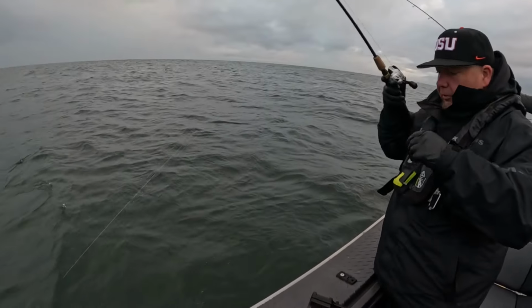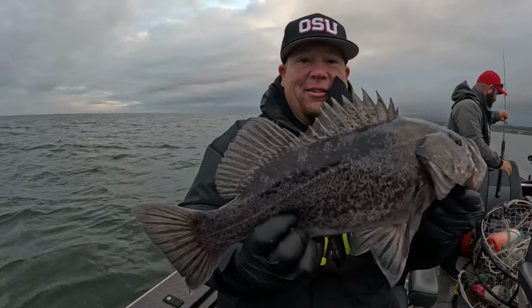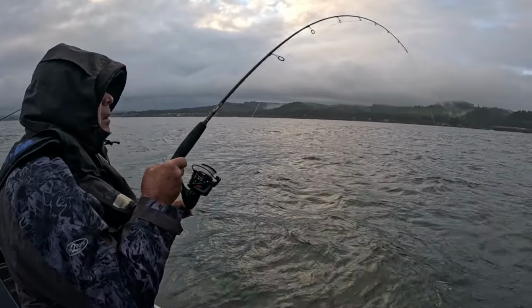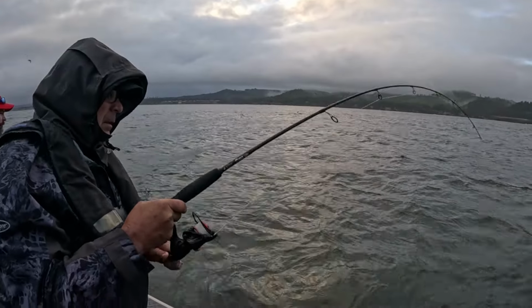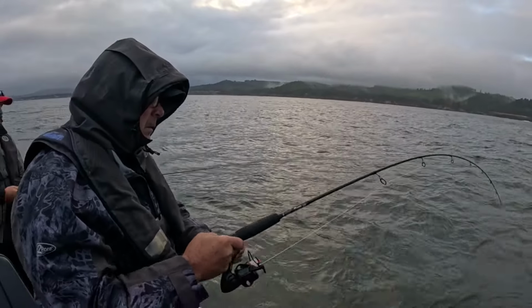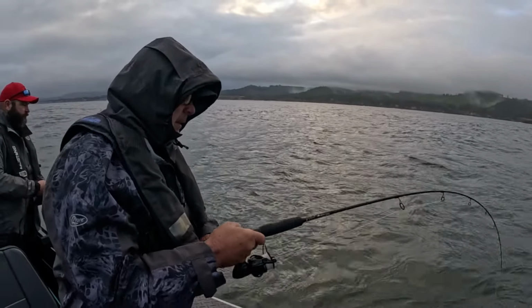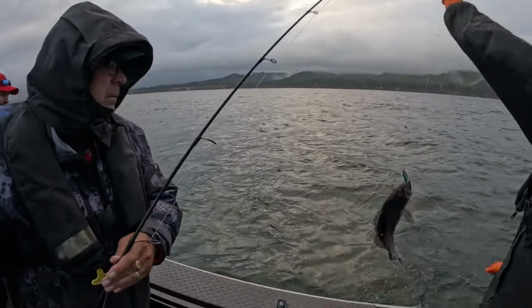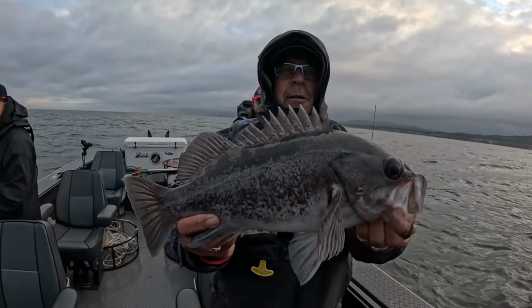Yeah. There we go. Ooh, look at that. Look at that black bass. It's a beaut. I better go down and hit the bottom and come up. Yeah, good. Oh yeah. That'd be a bass. Nice. Here we go. Look at this nice bass out here on the Oregon coast.